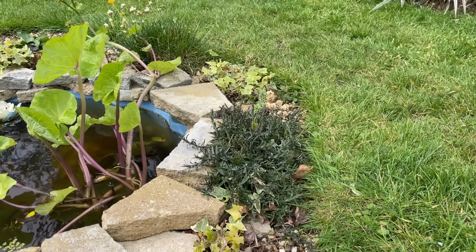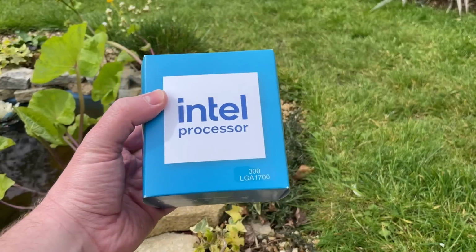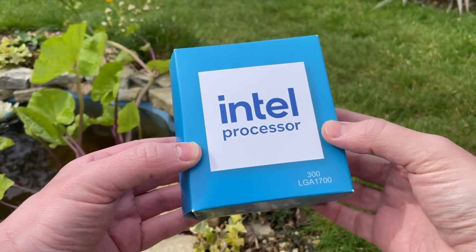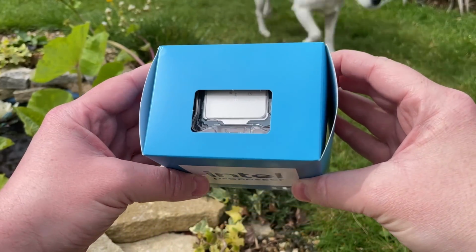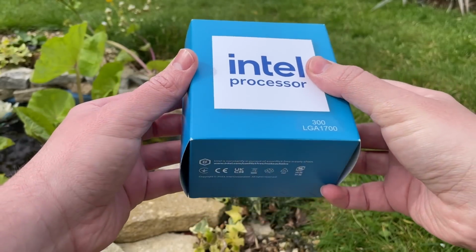Now what we have here is the first desktop successor to the Intel Pentium lineup. It's called the Processor 300. It's based on the 1700 socket and at the time of this video it cost me £79 on Amazon, the same price as the i3-12100F, rendering it completely pointless.